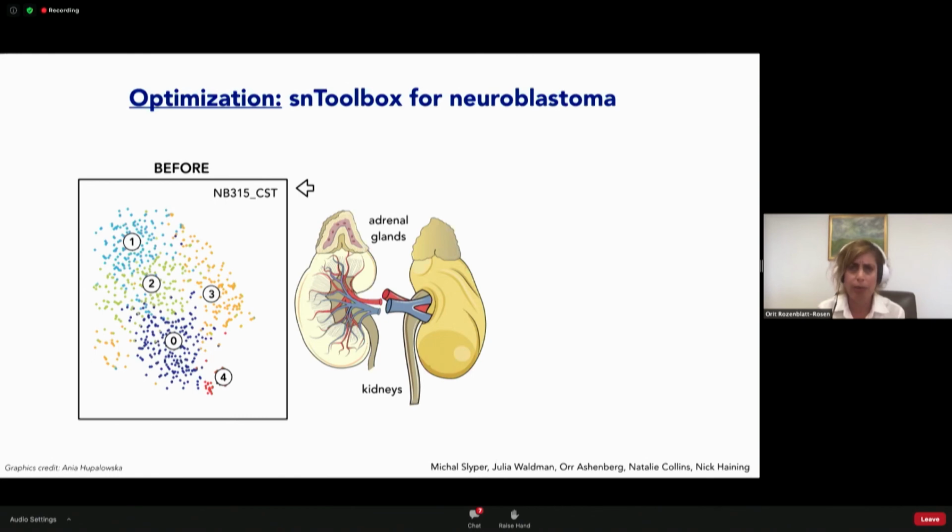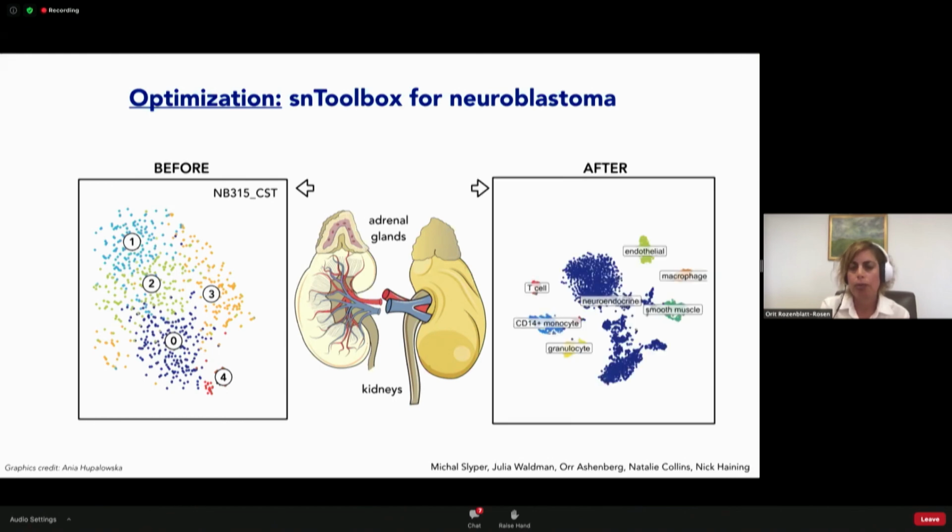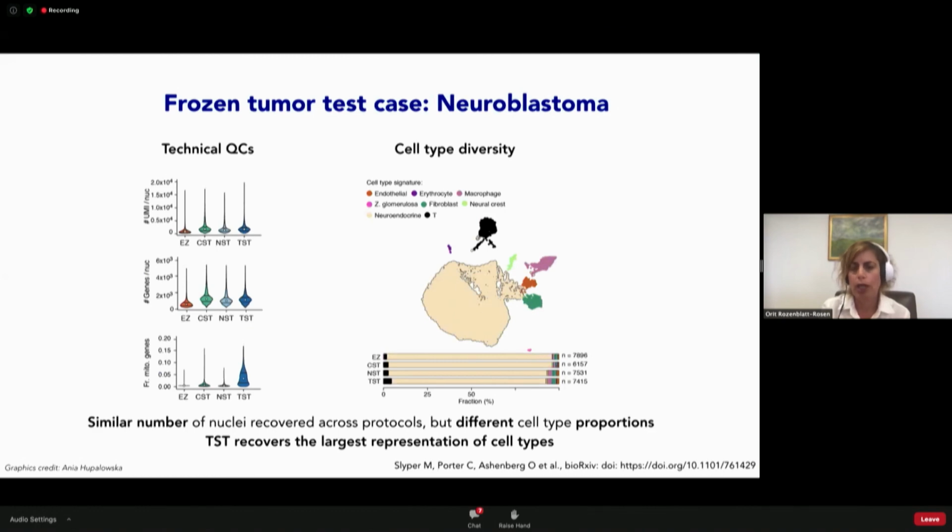These are called ST buffers. There are 3 of them: NST, CST, and TST. And lo and behold, when we used these buffers, within 4 weeks we were able to get really nice results from the same neuroblastoma tissue. I'm showing you here in more detail another neuroblastoma sample processed by the 4 protocols in the toolbox for nuclei processing. What we can see is that we get a similar number of nuclei recovered across protocols, but we get different cell type proportions with each one of these buffers.